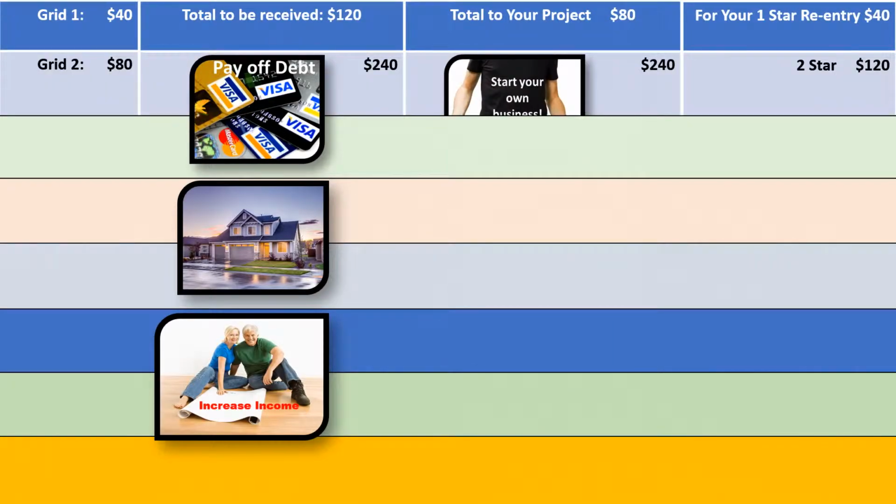Now there's 2 things you can do. You can join all at once for $120, come in as a 2-star. That means you've got 2 grids. So we call it 2-star, 1-star, 2-star, so we know where people are because we can help them better when we know where they are in the process. You're going to have a cost of $80 to join this grid. You're going to receive $240. And this one here, $240 is going to go to your project. And you get to keep $120. So we double our money.